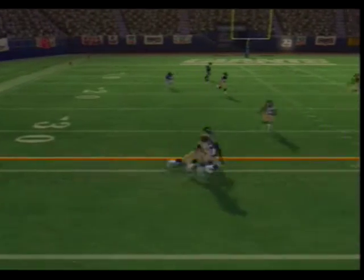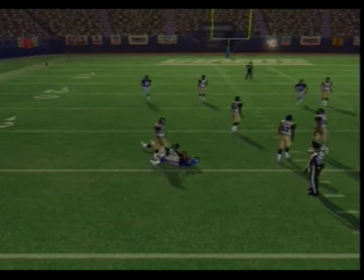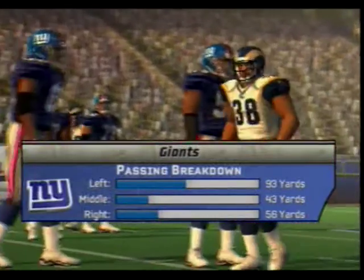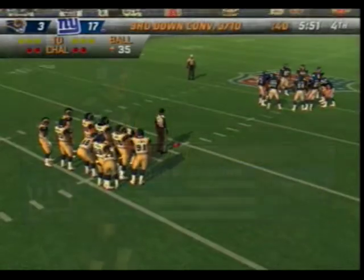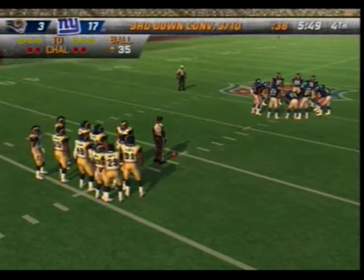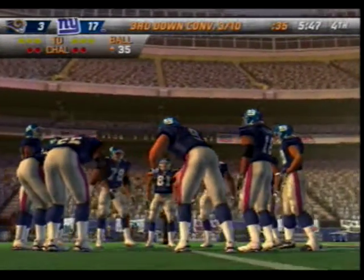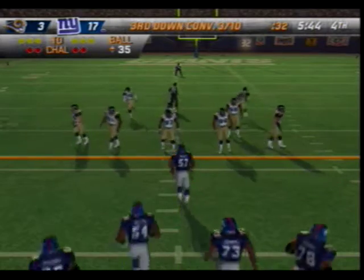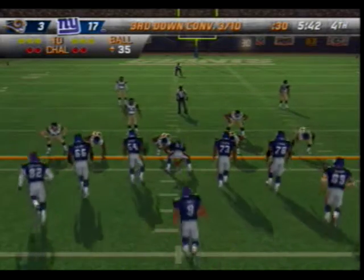Under pressure with the pass, he hits his receiver. Stalwart makes the catch, but doesn't get very far. And that's the mark of a solid defense. They close in on you in a hurry, and they don't miss tackles. Third down, they have to get it to the 34-yard line for a first.